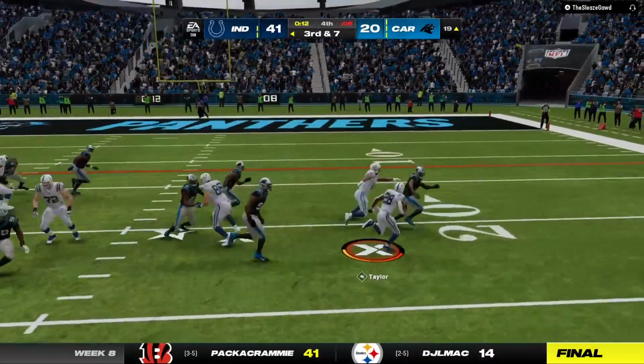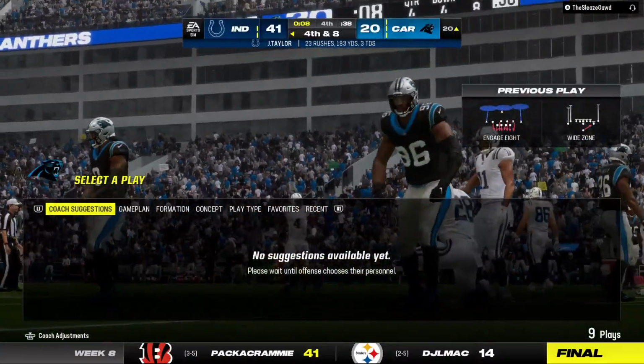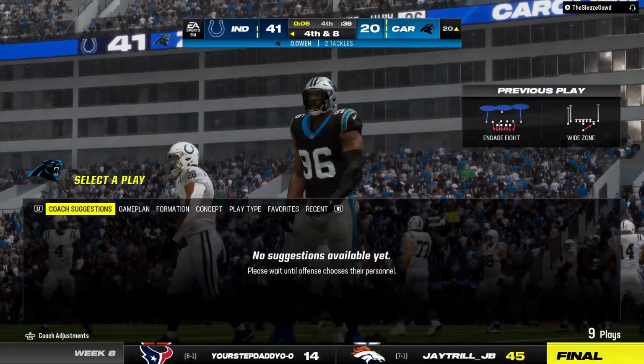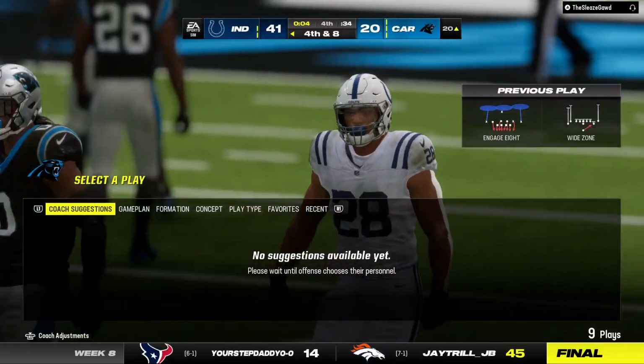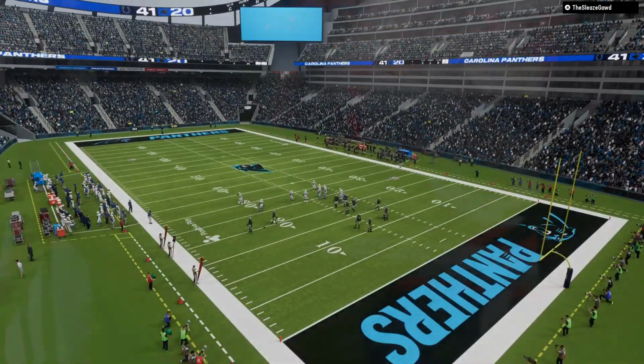They run once more with Taylor. And he is going to lose yardage here. A loss of a yard brings up 4th down.